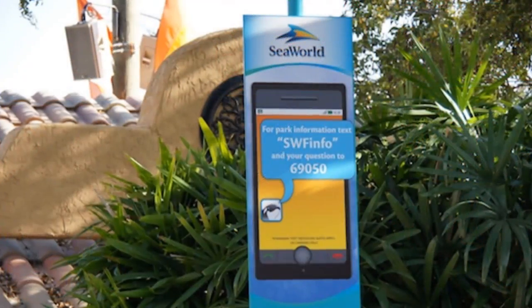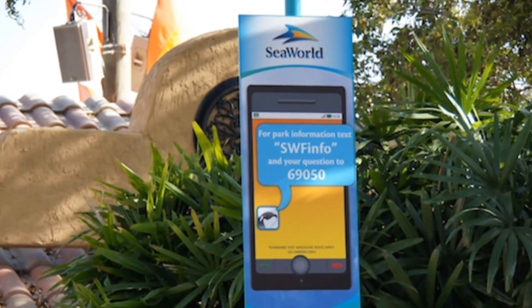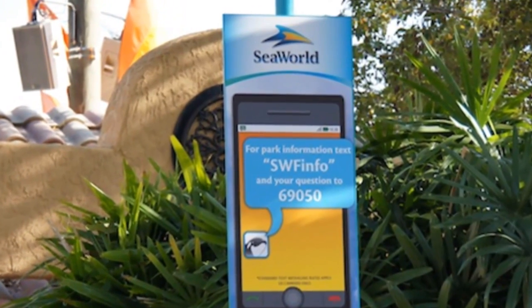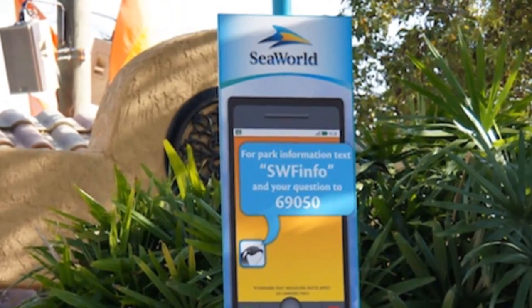Now changing gears a bit, from time to time, we like to stroll through the theme parks and take a look at things that are often overlooked by busy attraction-seeking visitors. And recently we made such a visit to SeaWorld and we found some interesting things, right, Jess? We did. For instance, here's a sign giving guests texting directions where they can get answers to questions about the park. It's a great way to find out information such as park hours, show times, and wait times. The good thing is that you don't even have to be in the park to text your question.